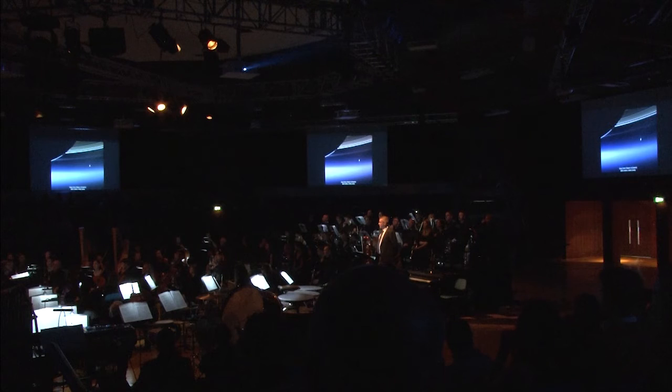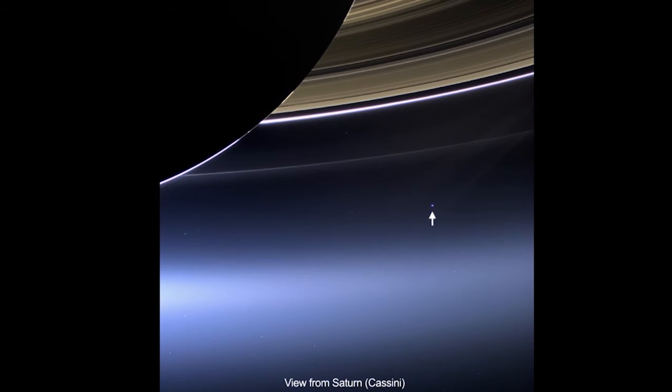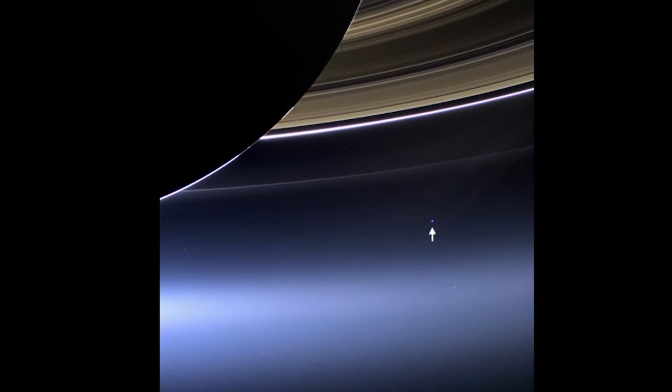How big is our solar system? Well, this is an image of the Earth taken from an orbit around Saturn. The arrow is pointing to all of the Earth, all of humanity is in that tiny dot, 1,500 million kilometers away.